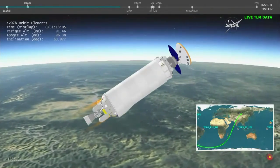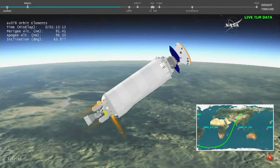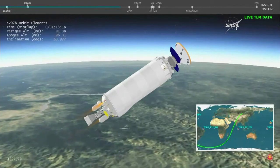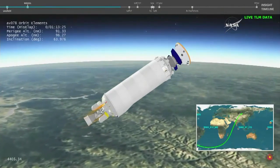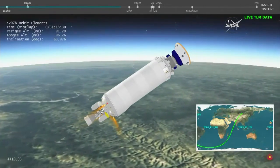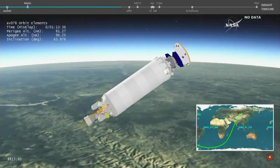We completed our first burn, and we're now in a coast phase. The first burn of the Centaur lasted about 9 minutes, and it inserted the combined upper stage and the spacecraft into a parking orbit. We're about a minute and 25 seconds away from the start of the second stage. The Centaur stack is coasting in its parking orbit until it reaches the proper position for start of the second burn of the Centaur second stage. The second burn will continue for about 5 minutes.